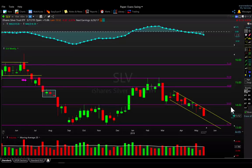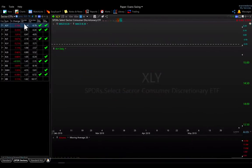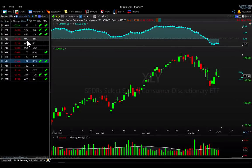So for me, I would not want to touch silver until it's back over 14. Otherwise, I'd be looking at 13, the November lows, as a potential retest here for silver in the coming weeks or months. So that covers the major markets. Let's go to some of the sectors now. We'll sort by top performing and bottom performing.